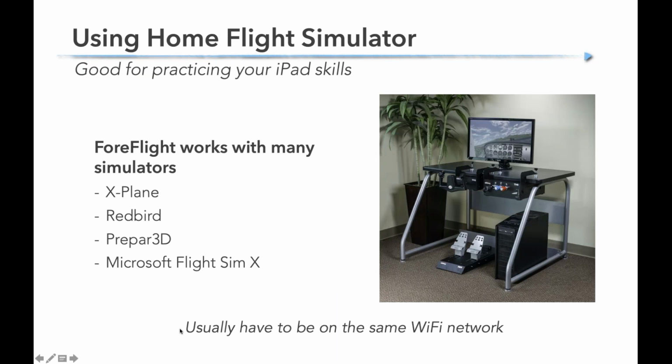And of course, flight simulators have become very popular in the last 3 to 4 months as well. If you have one of these, even the most basic, they integrate with your iPad, mainly Garmin Pilot or ForeFlight. You can use either X-Plane or Redbird, Prepar3D, or Microsoft Flight Sim to simulate the experience of flying on your iPad. So you'll see the moving map, you'll see your ground speed, all that kind of thing. So again, it helps you stay current with your iPad during the times maybe you can't fly as much as you'd like to.